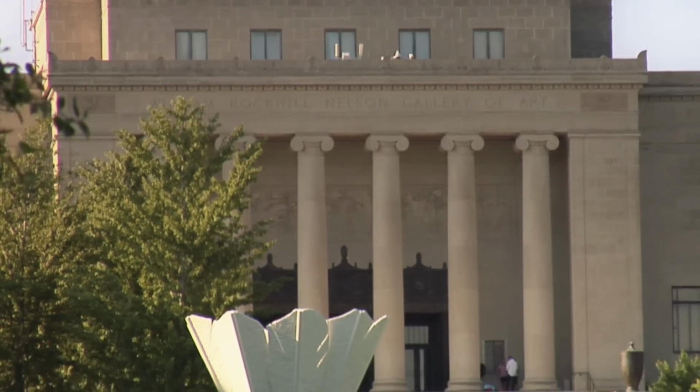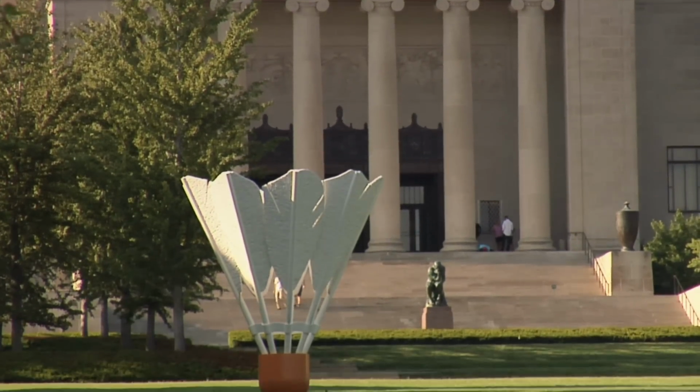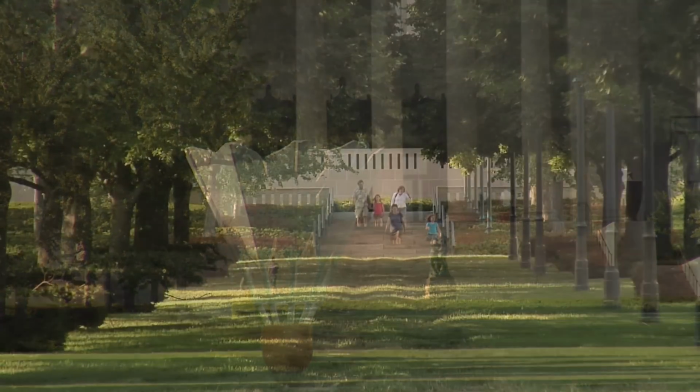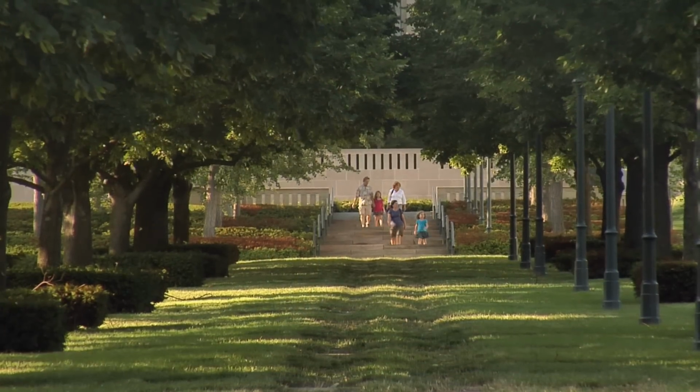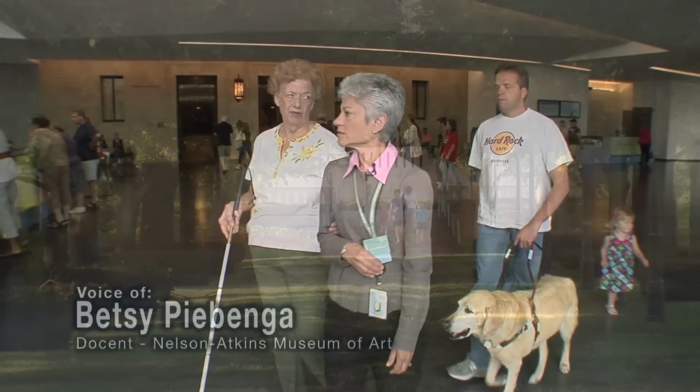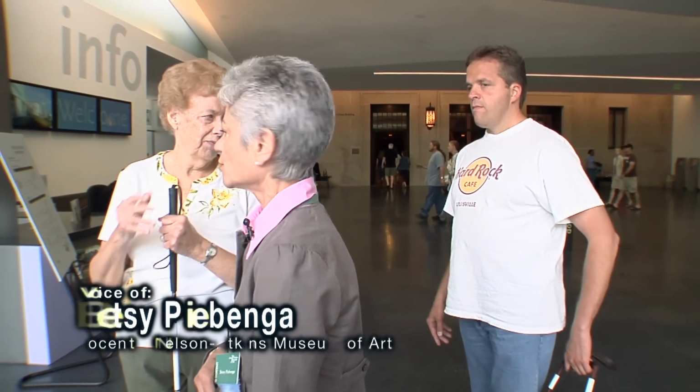Alphapointe partnered with the Nelson this year. It's Alphapointe's 100th birthday, and so once a month we are offering a tour for Alphapointe clients, but for anybody in the community who is visually impaired or blind.